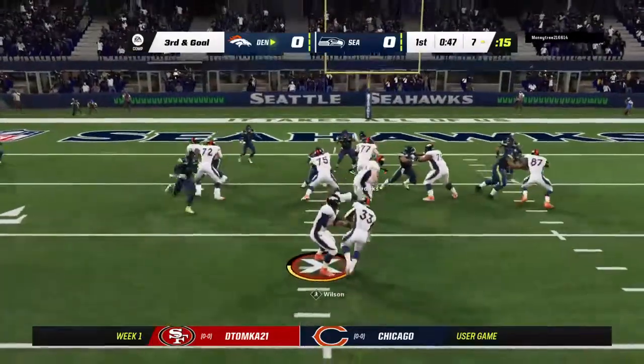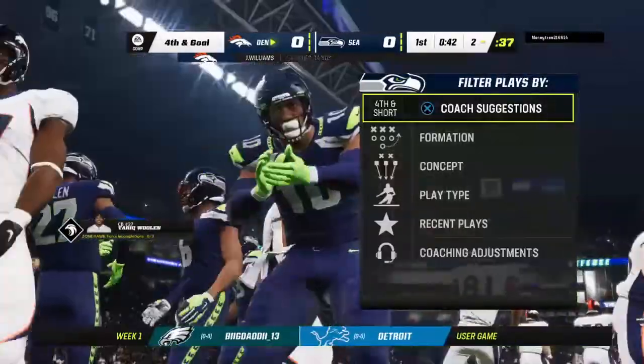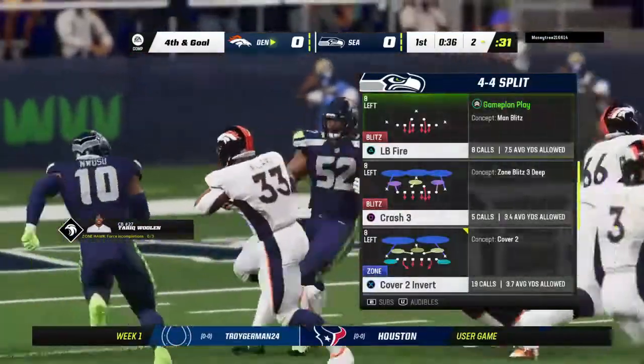This is 3rd and goal. They'll try to run it in. It's Williams. And he's able to get it down to the 2-yard line. It'll be a gain of 5, but they do keep him out of the end zone, and now it's 4th down. A very early decision to be made here.